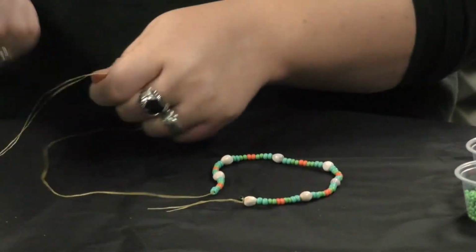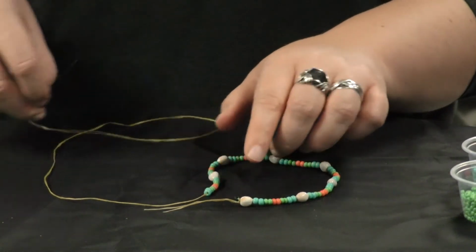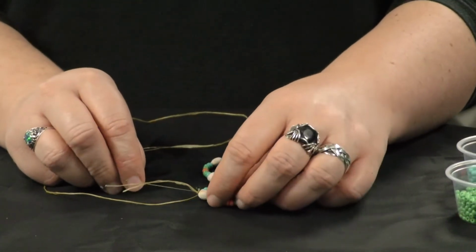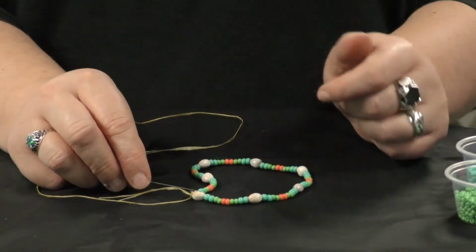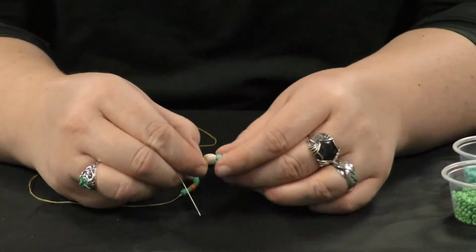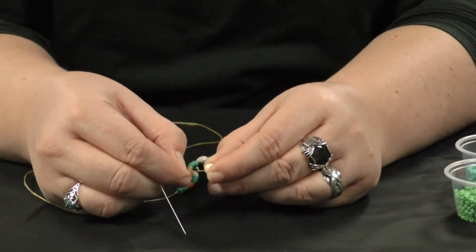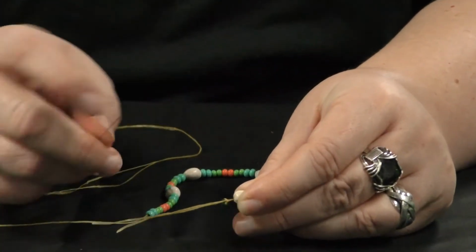Now I'm going to end with glass beads here, because when I connect these two, then I'll have a corn bead there, and that'll complete my pattern all the way around. So you're going to give yourself a little bit of slack. We're going to pull that out just a little bit. You can see it's come out of that bead there just a little.